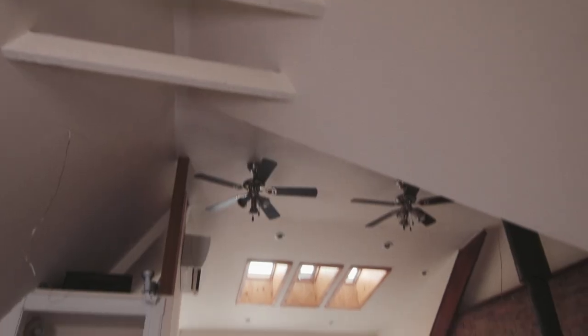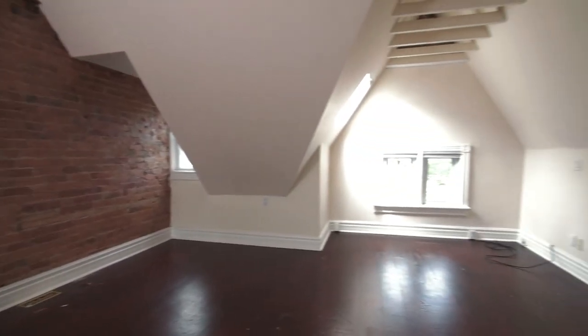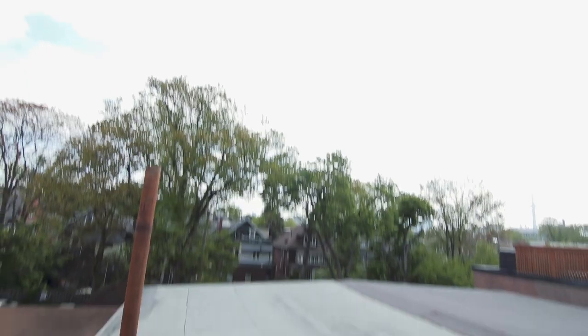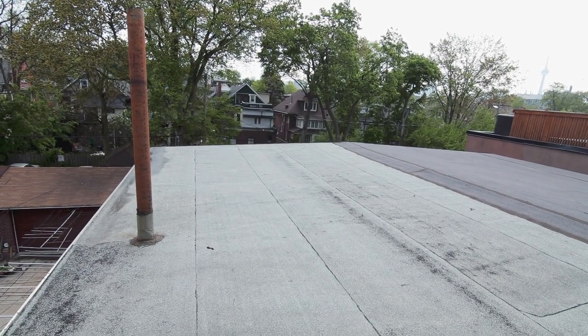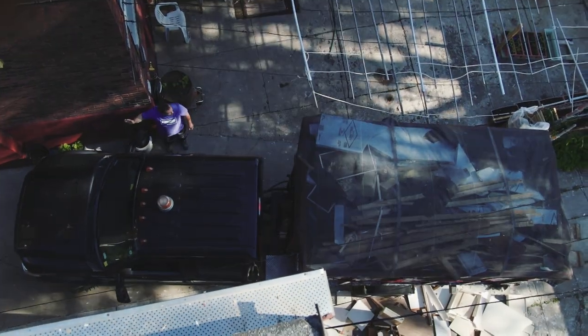Let's start at the top, master suite, overlooking a rooftop deck. An oasis in the city is what they want. But as the drawings were finalized, they threw a curveball. We want a hot tub up there. I'm looking at a narrow driveway. I'm looking at a narrow laneway. I'm looking at a house that's blocking my access. How do I get a hot tub up there? I'll solve that later on.